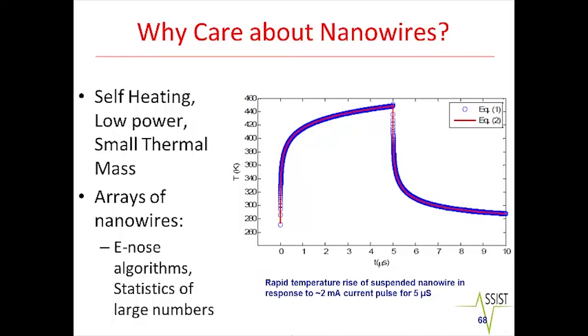One thing that, since we're a nano center and we need to have nano in our applications, we care about nanowires. And so if you look at the temperature rise of a nanowire, it's a kind of hefty current pulse, but for only about 5 microseconds, you're about 10 microwatts, or 10 microjoules for that. That's a low amount of energy.